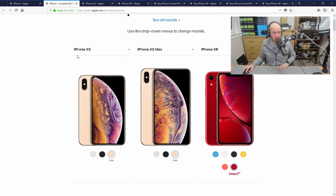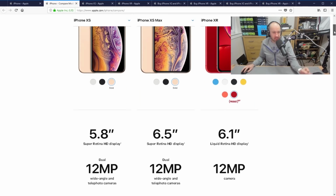So again, just to remind you, XS here, this is a 5.8 inch version, XS Max in the middle, and then XR. So you can see the different sizes here, 5.8 inch display, 6.5 inch display, 6.1 inch. Now you can see they're calling these ones Super Retina display. The pixels per inch is obviously higher in these ones.